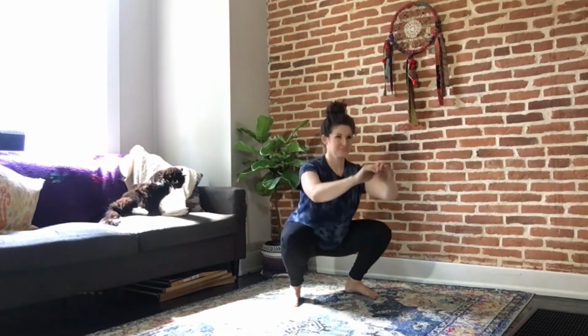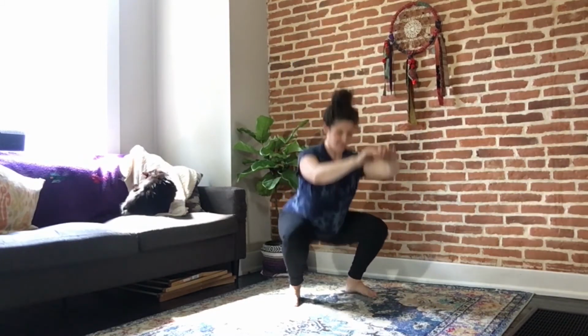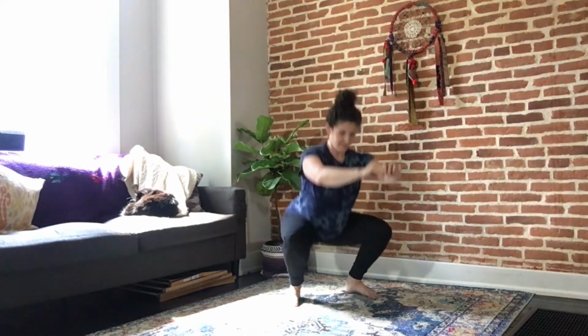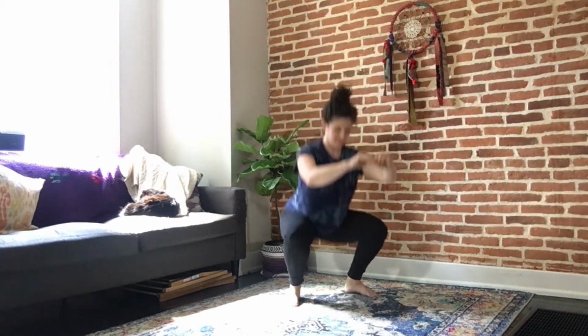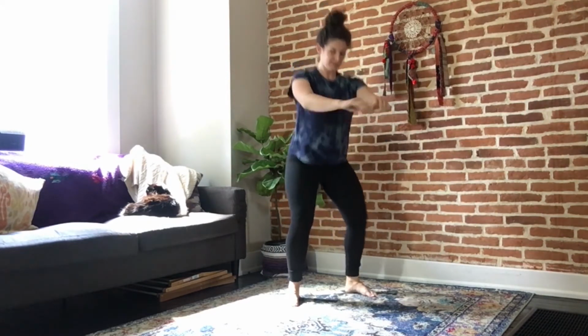So you're going to want to put your feet underneath your shoulders with your toes straight ahead or just slightly turned out. As you drop your hips down, you're going to keep your chest nice and tall and track your knees towards your pinky toes. So you want the top of the knee to be above the crease of the hip.